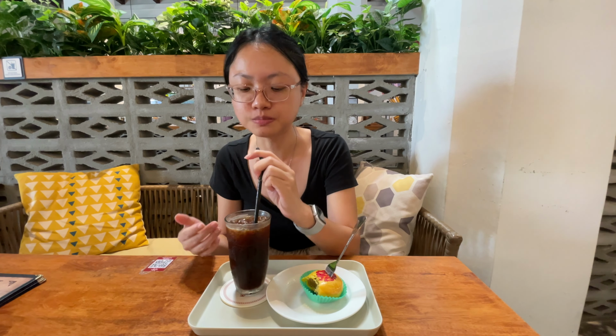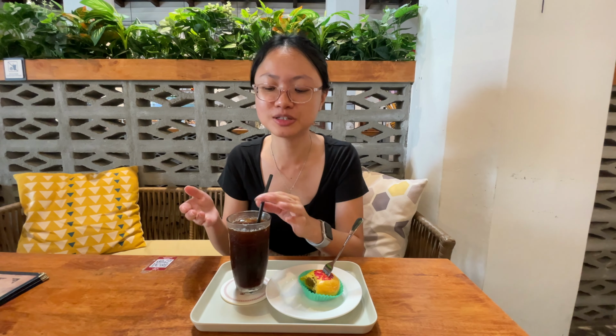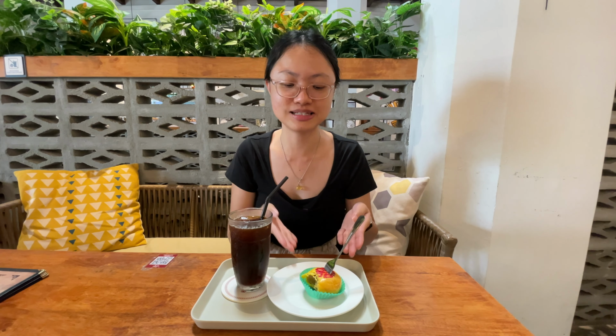This is the long black, our all-time favorite. Very strong aroma of coffee. I feel it tastes similar to what we usually have in Starbucks, but it's way cheaper. It only costs us RM5.